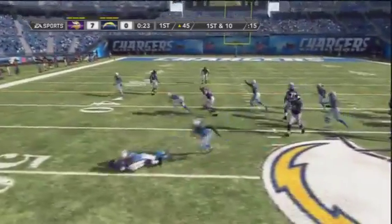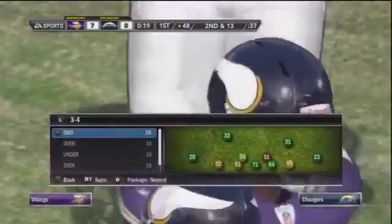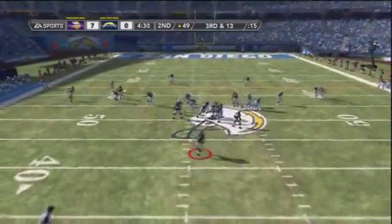trying to get it back to Adrian Peterson, but Larry English is there. 3-yard loss on the play. Good run defense so far by San Diego. Pass defense needs to step it up.